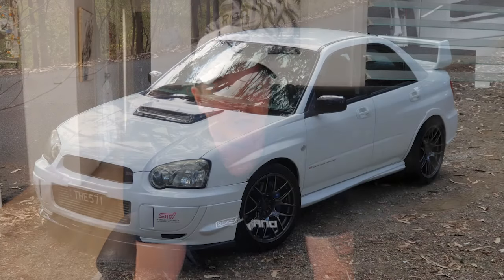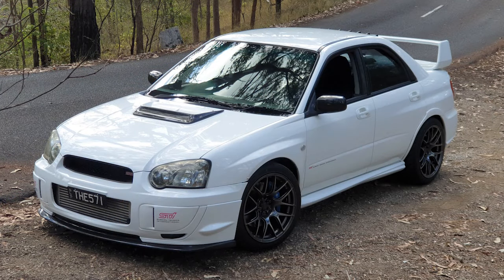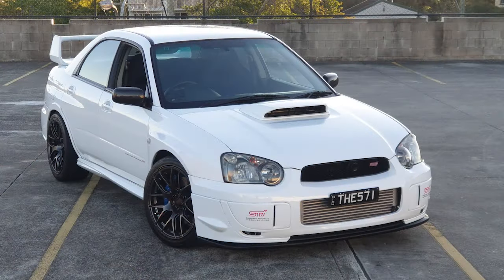So I actually ended up putting the car back to all-wheel drive and getting it cleaned up around that time as well. Then 2020 hit, and you know what happened to the world there. And the car prices really started skyrocketing. So I actually ended up selling it for a fair amount more than what I bought it for in 2010.